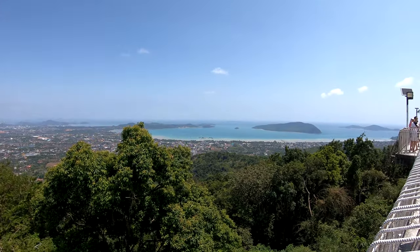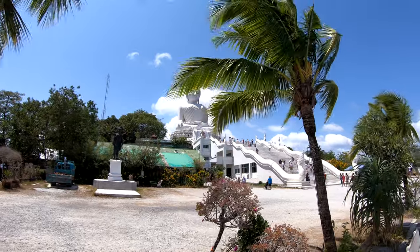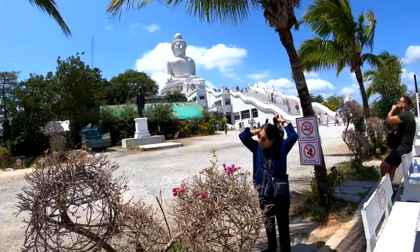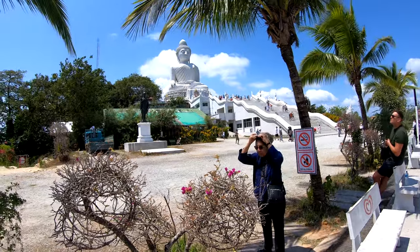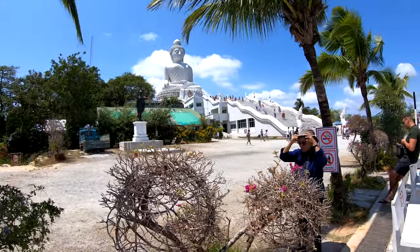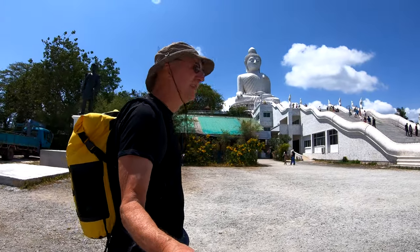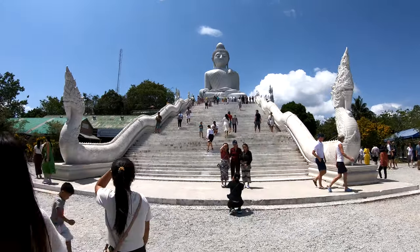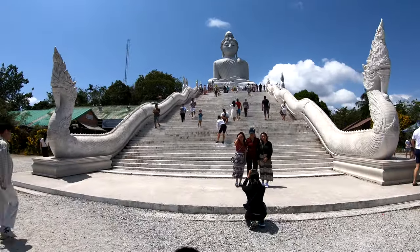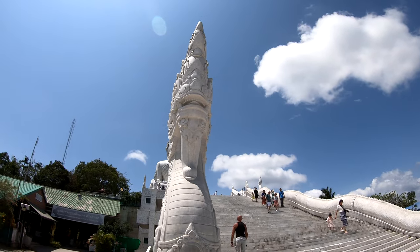Sitting atop Nakkerd Hill, also spelled Nagakiad, between Kata and Chalong, construction began in 2004. The statue cost 30 million baht, approximately $950,000 in February 2019, sourced primarily from donations. It was built legally in a national conserved forest with the approval of the Royal Forest Department. Expansion of the base has been ongoing since 2015, and by 2017, 80% of the project had been completed.